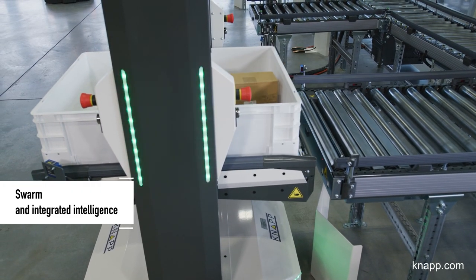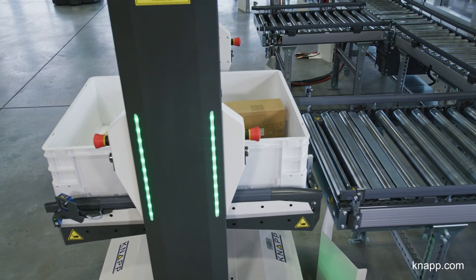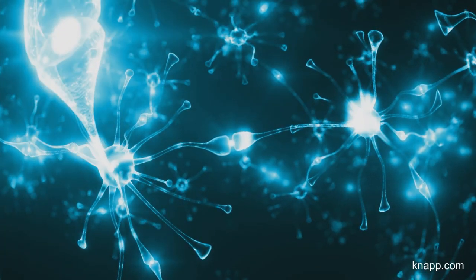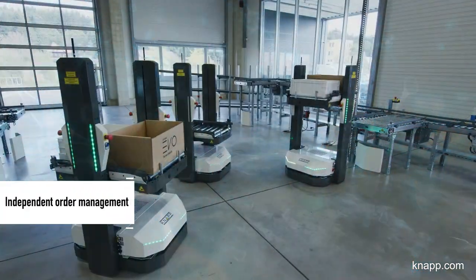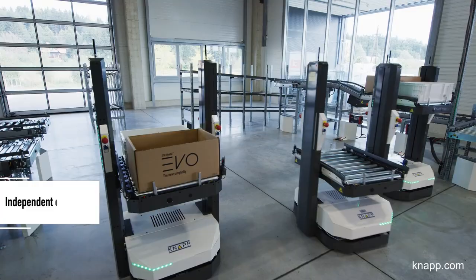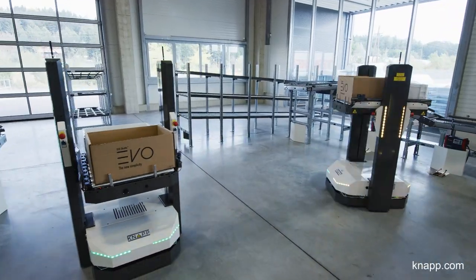Each robot knows exactly what to do. That's why we say the swarm is where the work is. Open shuttles work independently, distributing the tasks among each other. The one who has time and who can do the job the fastest gets going.